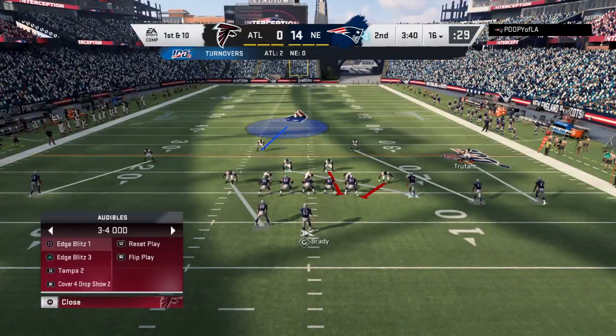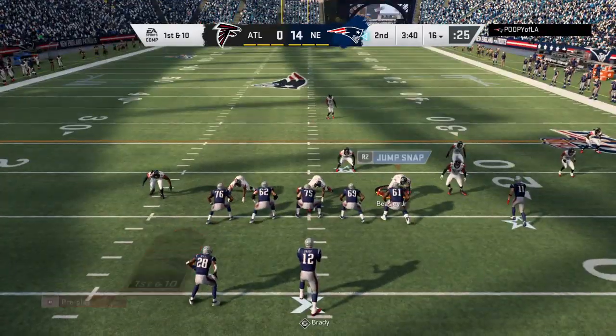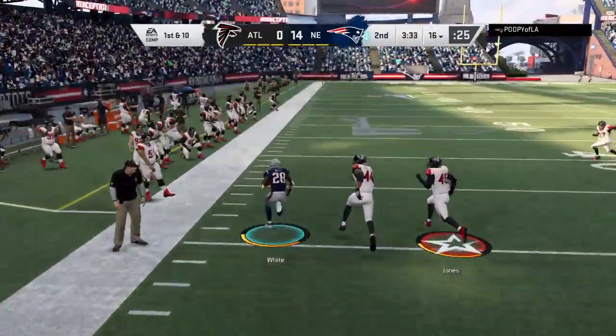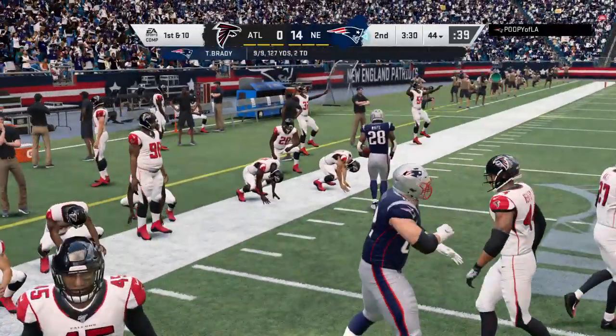The Pats at the line, ready to go. It's been a good first half so far. They're up 14-0. Points here, that could really put them in command before intermission. Yeah, and it's all well and good what they're seeing and how they're feeling right now. But this is the NFL. How many times have we watched 14-0 leads evaporate and quickly?